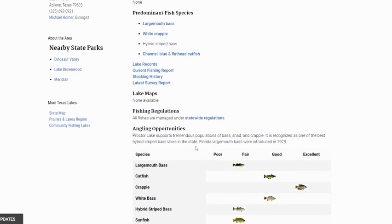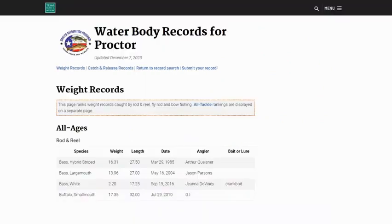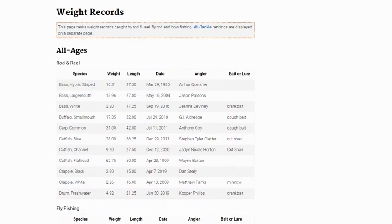Some other cool things that are on here, if you go up here and look at the lake records, it actually has a lake record of almost a 14-pounder, 13.96 in 2004. So it's been a while since a big fish has been posted out here, but it does show that there has been big fish in here in the past.